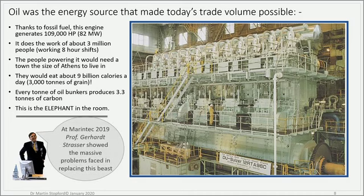And at the MARINTEC session where I gave this paper, Professor Gerhard Strasser, I think, demonstrated with scientific precision the massive problems faced in replacing this beast with something economically and technically in the same league.